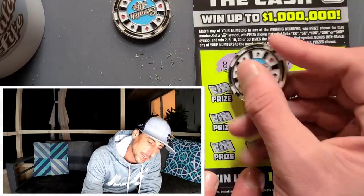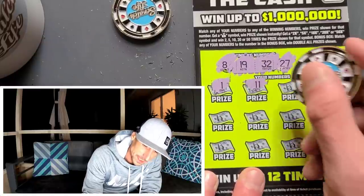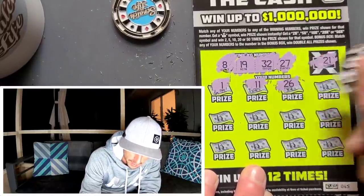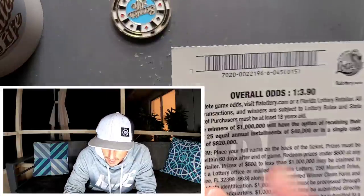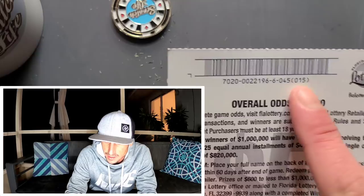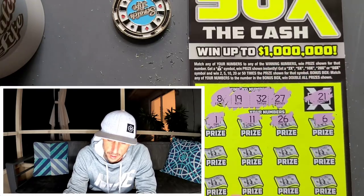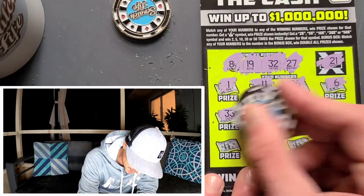21, 8, 19, 32, and a 27. Can we get it? Good luck, knock. Can we find a multiplier? Elay vault. 160, that's not terrible. Not terrible, man. It's knowing that we got more than 15, we're at 16 tickets remaining. It tells you right up here, this number right up here: 15 tickets remaining in the book. And then the book is over.